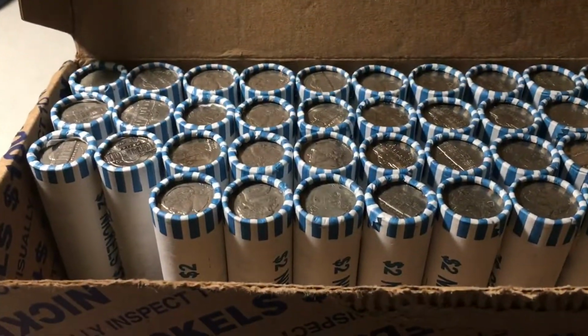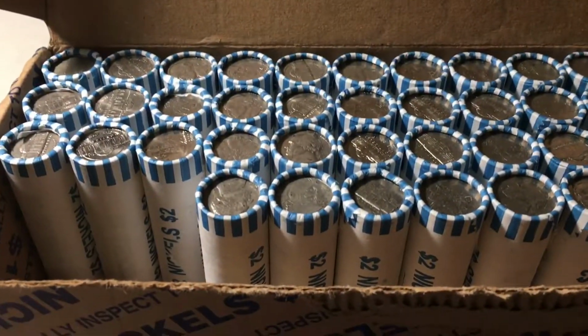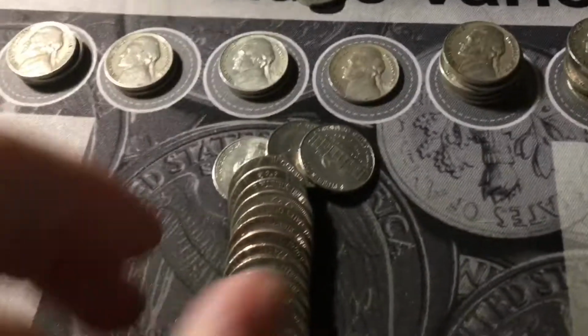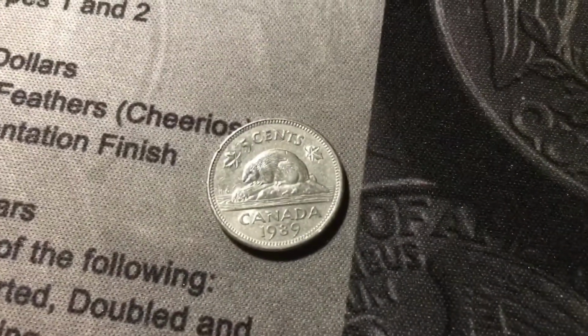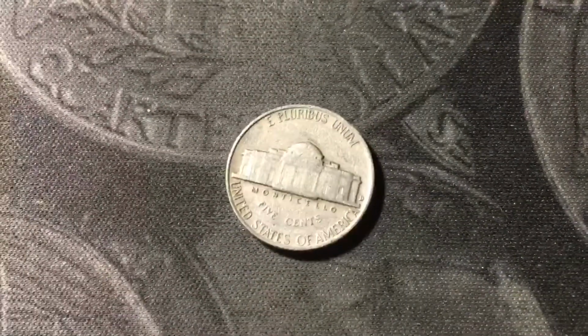Roll 12, and this box is doing great on 50s finds because we have another one. This one's a 1953 San Francisco. Just opened roll 13, and we're going to have another Canadian nickel. And this one is a 1989. Same roll, and we have another 50s nickel. And this one is a 1956 with some gunk on it, and it's from Denver.